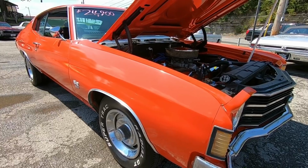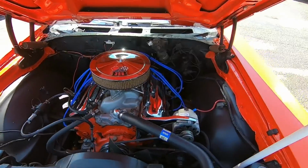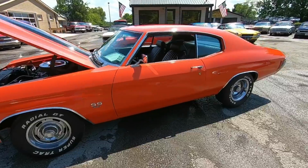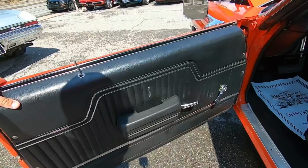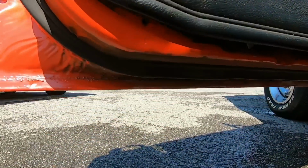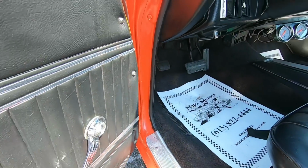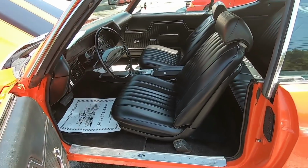All right, we made it all the way around. Let's go ahead and check the interior out. Door opens nice and easy. Door panel is not in bad shape. A little bit of fading going on down here. The seat's in great condition.